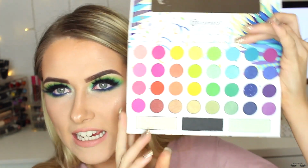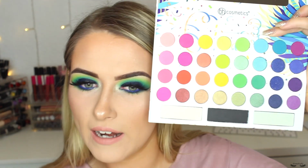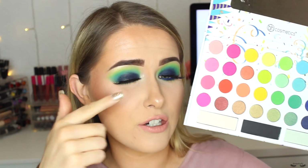It's got similar shades in this palette as it does the other palette, except it actually has mattes in it, so you can do some transitions, which is good. I'll probably use these palettes together, to be honest, in an upcoming video and do a comparison. They are the same palette, just one shimmery, one's matte. But this is exactly what I came up with. I really like it. If you would like to see how I got this look, please carry on watching.